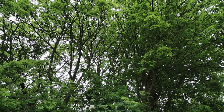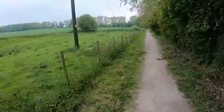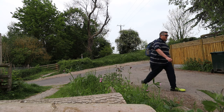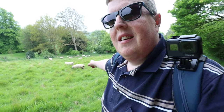Somewhere up there is a beehive. You can hear them. Anyway, we're now at the 8 mile mark and some sheep.